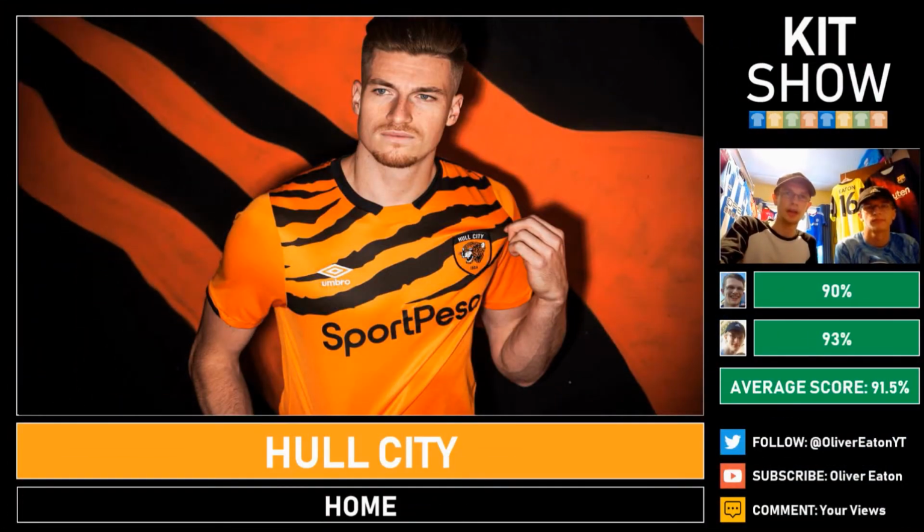Okay, let's look at Hull City's new home kit, and this, once again, is a masterpiece by Umbro. It is a little nod back to a kit from the 90s or late 80s, with the tiger stripes. Overall thoughts on this, because you've given it quite a high score? Yeah, it's really clever. I have scratches on the kit for blackness. It really matches really well, really nice. I'm going to give it a really high score of 93%. Yeah, I do like this kit.